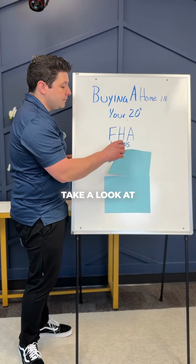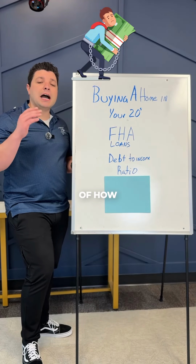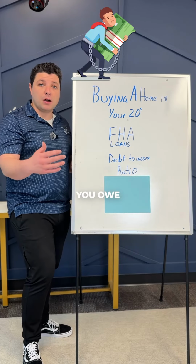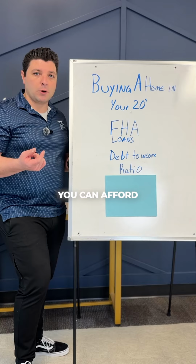Next, let's take a look at debt to income ratio. Now, debt to income ratio is a ratio of how much money you make versus how much money you owe, and lenders use this ratio to determine how much of a mortgage payment you can afford.